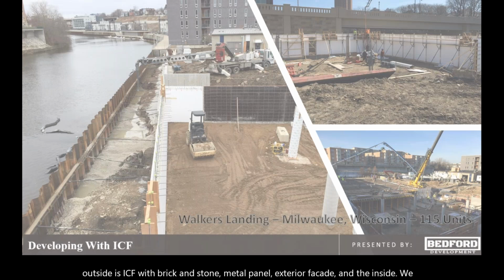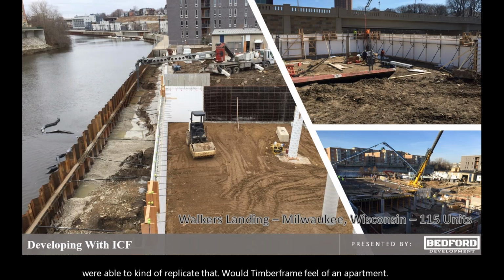Our next project that we did was 115 units down on the river in Milwaukee. This provided different challenges being on the river, but again, we used a lot of insulated concrete form walls where we could. Some of the walls that were buried under the ground are just regular cast-in-place walls, but essentially all the same. This project in particular, we did cast-in-place decks. And so we were able to integrate those cast-in-place decks into the ICF wall, which allowed us to thin the size of the deck.